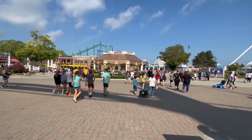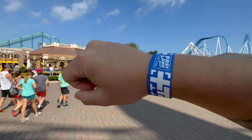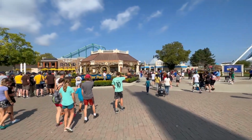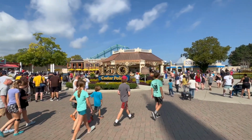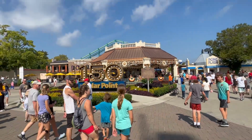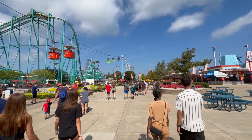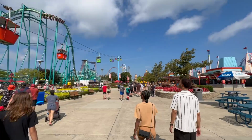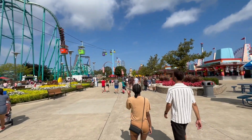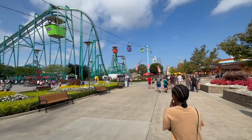And we made it into the park, and we've acquired our Fastlane Plus, which is the same exact wristband as it was yesterday. I promise it's not the same one, but it is the same wristband from yesterday, which is funny. And I see Cedar Point is still celebrating their 150th anniversary 3 years later. There's just something so iconic about coming down the Cedar Point main midway. Roller coasters everywhere. Oh, it's such an amazing feeling being here at this park. I love it so, so much.